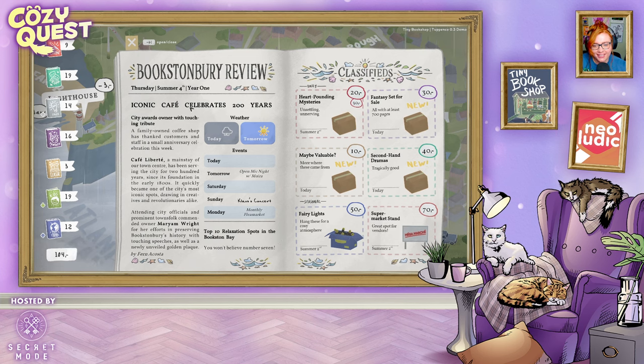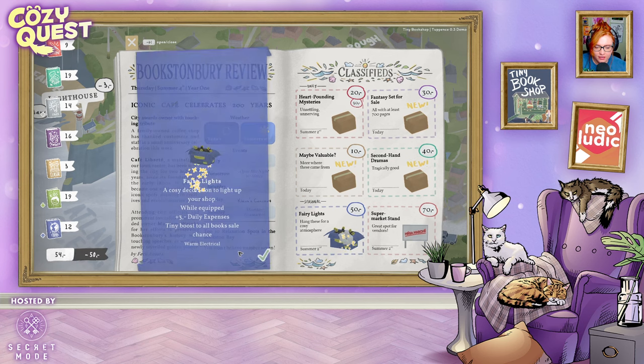I want to read. 200 years. My gosh. Seasonal fairy lights. I bought some fairy lights before, right? I don't know where they went though. Or did I not actually buy them? Did I not have enough money? I don't think I did.